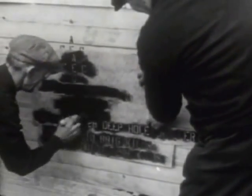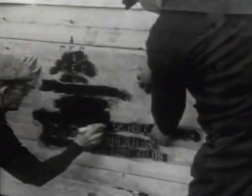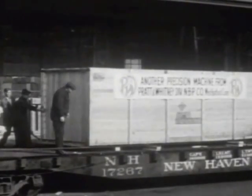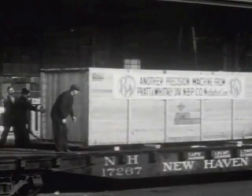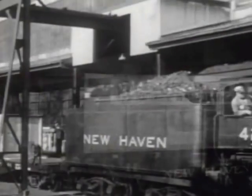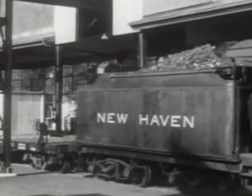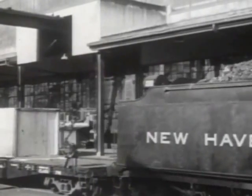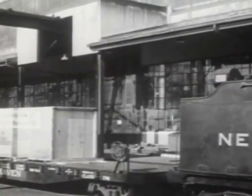Angle intervenes. For railroads, two categories, passenger and freight, are another form of life's two divisions, people and things. South America is the destination of this large and intricate machine. Carefully crated, it will go by ship, but first it must be taken by rail down New England to the harbor. An export angle of freight service. Industrial New England is of historic importance in the foreign trade of this nation.